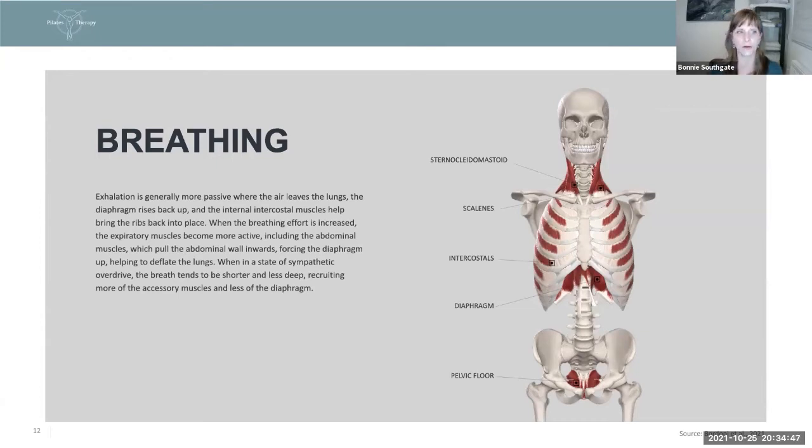It's just strengthening up more of the muscles. So in your daily breathing, when you don't think about it and you're using the diaphragm for inhalation, it recoils, rises back up, and the internal intercostals bring the ribs back into place, and the air gets sent back out. So the expiratory muscles become more active, including the abdominal muscles, which pull the abdominal wall inwards, forcing the diaphragm up, helping to deflate the lungs.